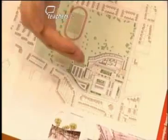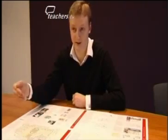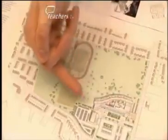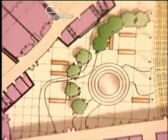So we included in our scheme an idea of creating enterprise units for small industry and small businesses that the school could then interact with. And this was based around what we've called the school street, which runs between these two items. But the industry on one side, the school on the other.